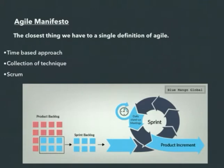Agile is a time-based approach. Interactions happen with the team. Agile focuses on responding to change. Things can change during the development of products. For example, the client comes to you and says about a website, "Oh, I don't like the color theme. Could you change that?" So even if we are in the middle of a project or halfway through, we're going to make the changes necessarily.